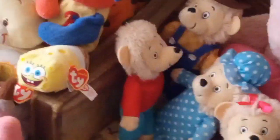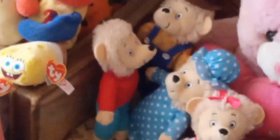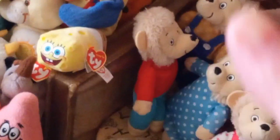So guys, let me see if my finger can work. Papa Bear. I know my couch kind of blends in with them. Mama Bear, Brother Bear, and Sister Bear. Little girl. She's so cute.